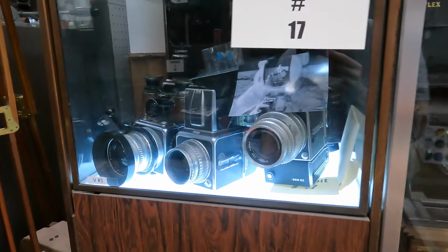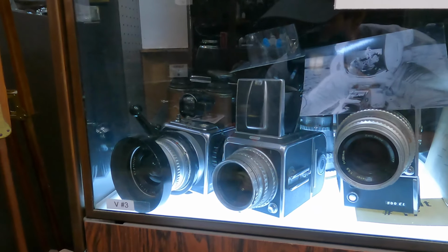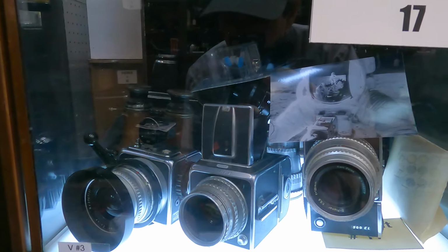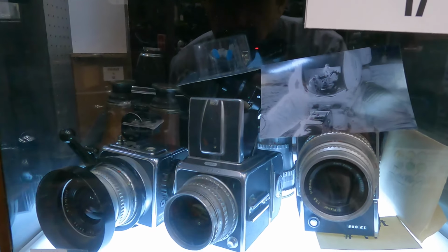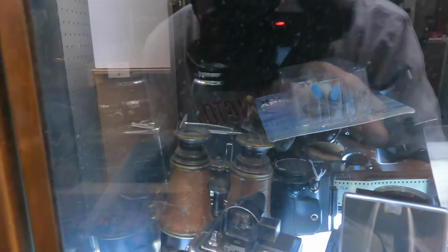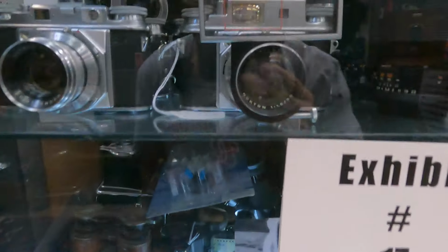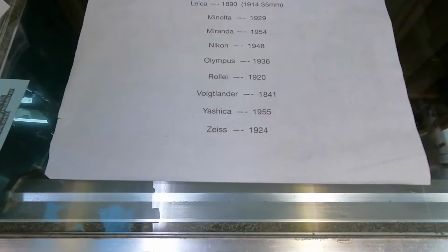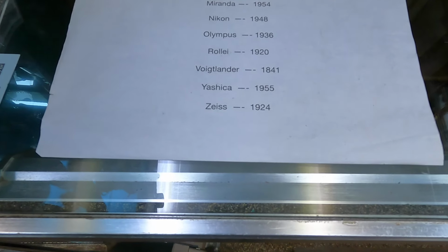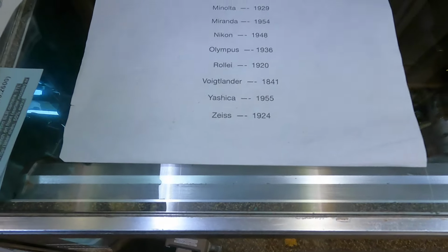Over here we've got some moon cameras. This is the Hasselblad camera, the Hasselblad 500 EL, exactly like those used on the moon missions. Wow, the company is out of Sweden. Looking glass back there. Pretty cool. So it looks like Canon was one of the first major camera companies. Minolta, Nikon, Olympus. I don't see Sony or Panasonic on there.